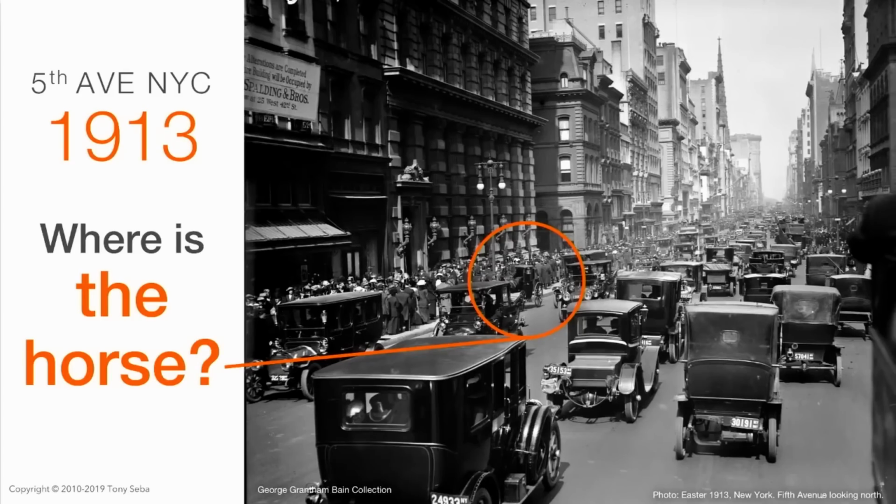And as you know, technology is changing even more rapidly now. And this is how quickly disruptions happen. 13 years, that's all it took. If you had invested in a horse barn in 1900, basically you lost all your money.